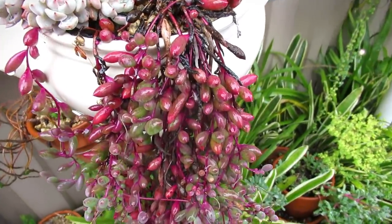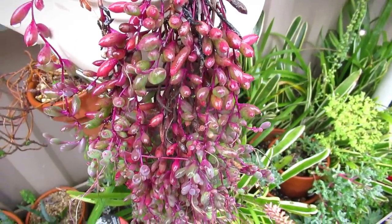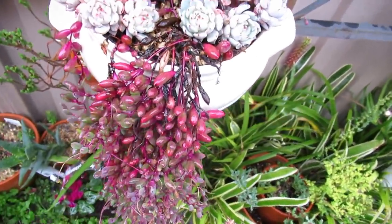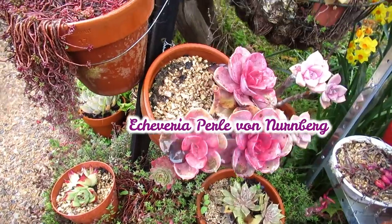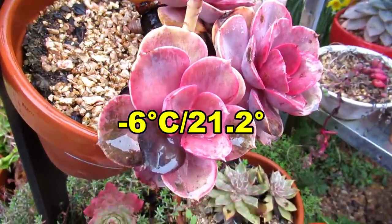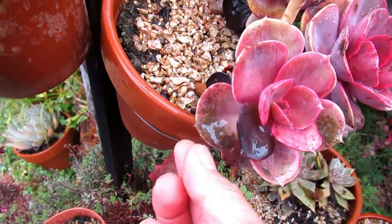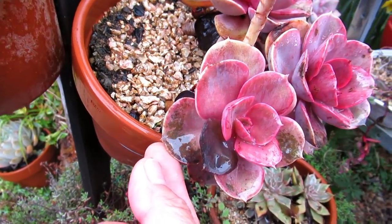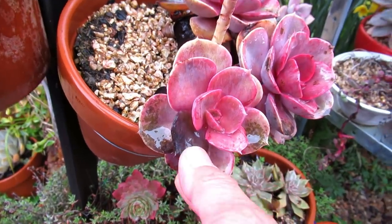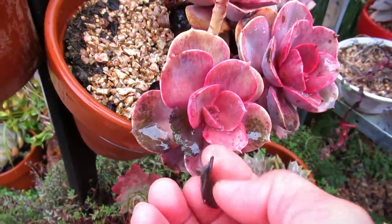And then this one is Ruby Blush or Ruby Necklace, sorry. Ruby Necklace. And there's also another name for that, but I couldn't think of it right now. So that's rotting, the leaves, but they'll be fine because that got hit by the frost. We had -6, by the way. So those spots there, this part here, that's what it looks like when it gets hit by the frost. And that one, that's what it looks like when it gets hit by the frost and takes in a lot of water. See, that's all rotted.